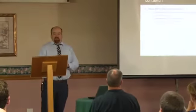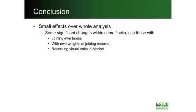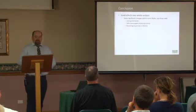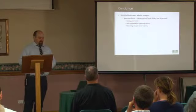So I guess to summarise those changes, there's been a range of things that we're trying to implement there to improve the ASBVs for a range of traits, and it will affect breeds differently. And I guess that across the whole database there's not huge changes, but for individual traits and individual groups of breeders there will be some changes, particularly for those people that are joining new lambs. There'll be some change for the yearling reproduction records and their ASBVs.